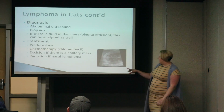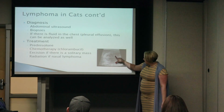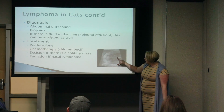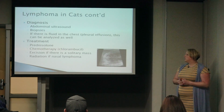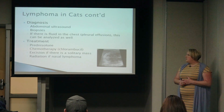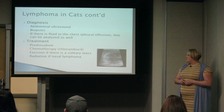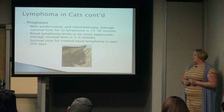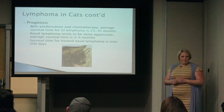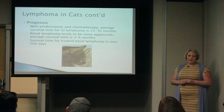So this is the ultrasound of a kidney. Actually, it's kind of this outline here, and then these big areas here indicate the lymphoma. There we go. Prognosis with prednisolone and chemotherapy, the average time of survival for GI lymphoma is 23 to 30 months, so a little bit better than in dogs.